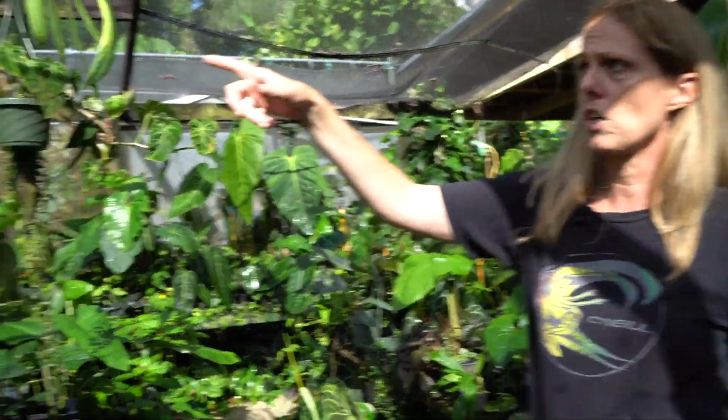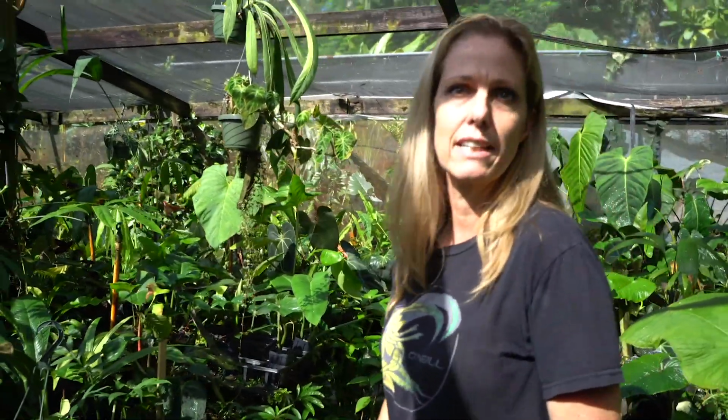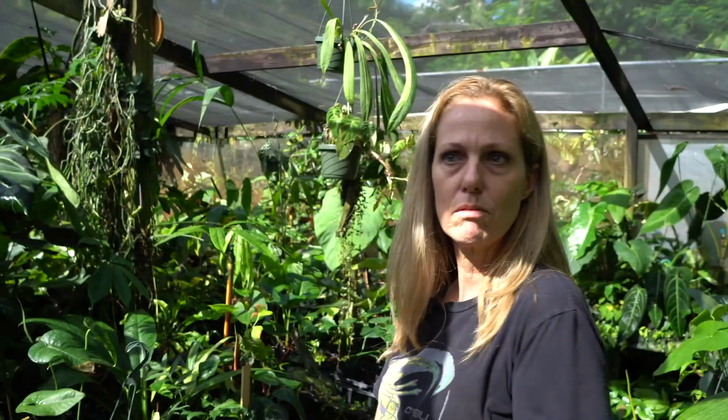Another one that's difficult is we were talking about gigas and melanochrysum. When they're juvenile, you know, gigas is always much darker, but they are difficult when they're young.